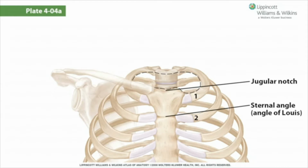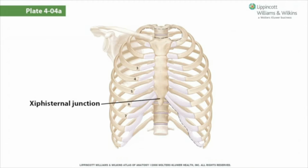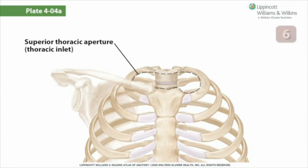The costal cartilage of rib 2 articulates at the sternal angle. The costal cartilage of rib 7 articulates at the xiphisternal junction. And the costal cartilages of ribs 3 through 6 articulate with the body of the sternum.